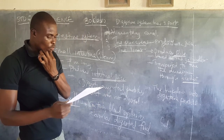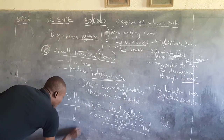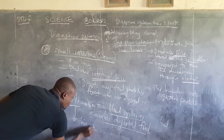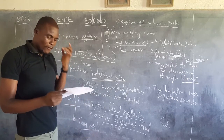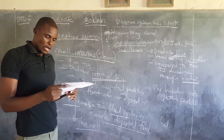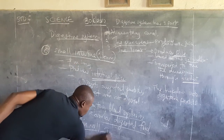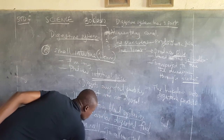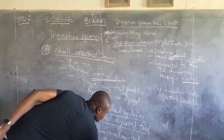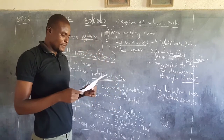Then they have thin walls. The villi as well, these same villi have thin walls. You may be asked, why do they have thin walls? They have thin walls to allow food to pass through them easily. To allow food to pass through them very easily.